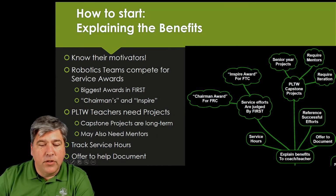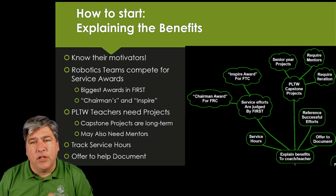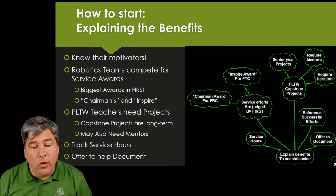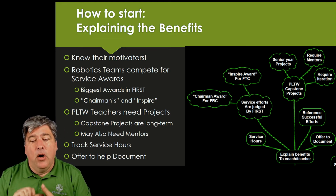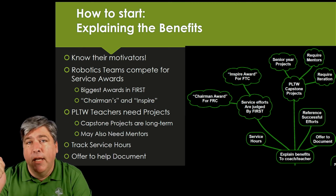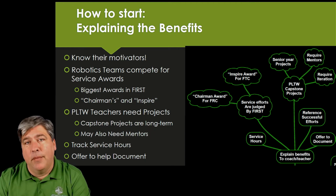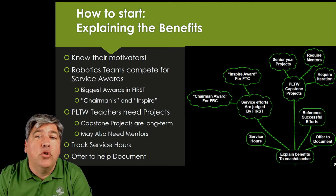All right. So when you actually get in touch with them, how do you explain the benefits? You start with their benefits. How is this going to help their team? Know their motivators. The robotics teams, the competition teams, are going to be competing for service awards. The biggest awards in FIRST are about outreach. They are called the Chairman's Award for FRC and the Inspire Award for FTC. That's First Robotics Competition and First Tech Challenge. They will know what these are. You should know what these are.